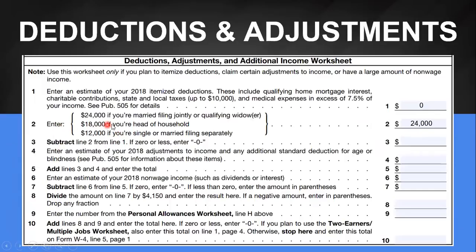Line 2, you're going to find your filing status and you're going to put your deduction here. So if you're married filing jointly, you're going to put $24,000 in line 2, which in this case, that is true. If you were head of household, you're going to write $18,000. And if you were single or you were married filing separately, you're going to write $12,000. Line 3 is that you are going to subtract line 2 from line 1. Now, in this case, line 1 is 0, which would make your calculation negative, which would be less than 0.